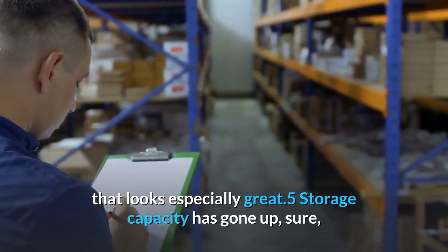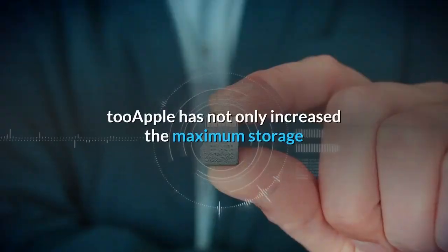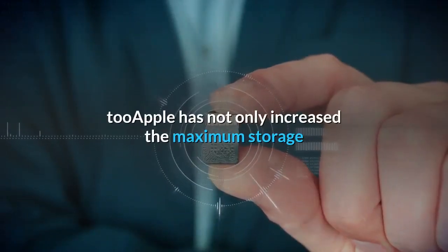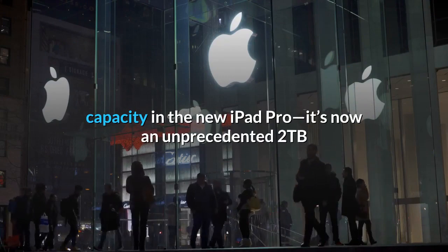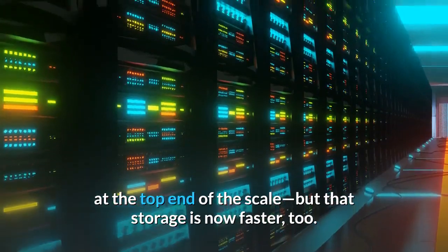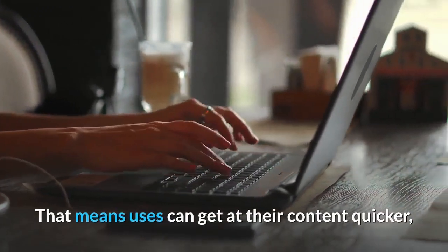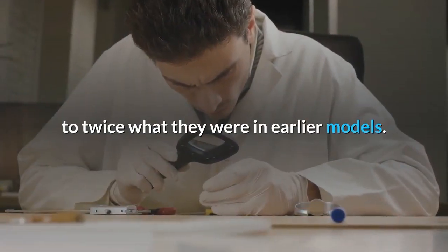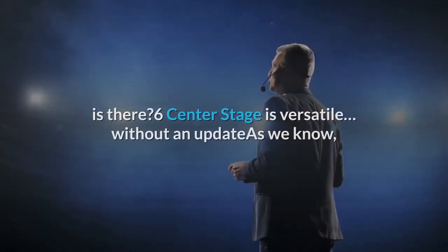5. Storage capacity has gone up. Sure, but that storage is faster, too. Apple has not only increased the maximum storage capacity in the new iPad Pro, it's now an unprecedented 2 terabytes at the top end of the scale, but that storage is now faster, too. That means users can get at their content quicker, with storage access speeds that are up to twice what they were in earlier models. Well, sometimes, there just isn't enough time, is there?